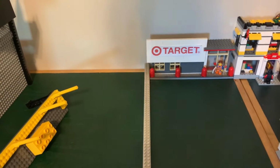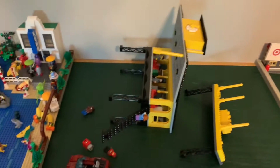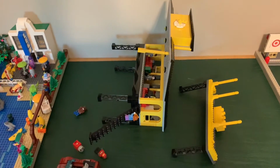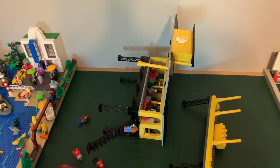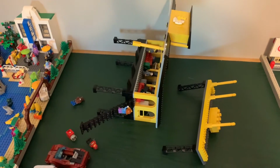Now, we've got an interesting problem, and that is that we've got now this whole space to work with, because the train station is going to take up about a base plate or a little bit more of space, and we've still got room for at least 2 more base plates in here, which is a lot of room, definitely.